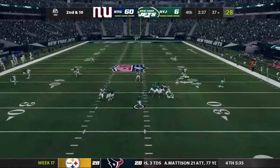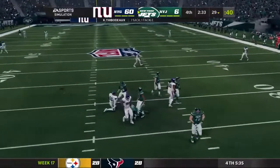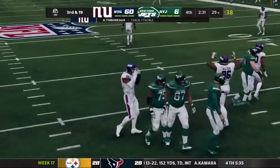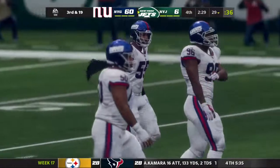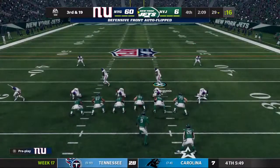To throw on 2nd and 10. Burrow. And he can't get away from the pressure. The Giants get there. They'll wind up losing a full 9 yards here on the sack. Now it's 3rd down.